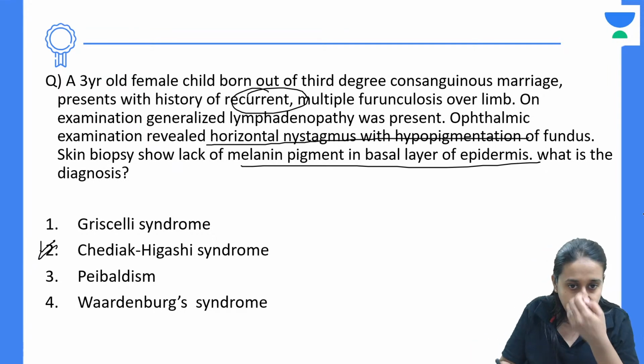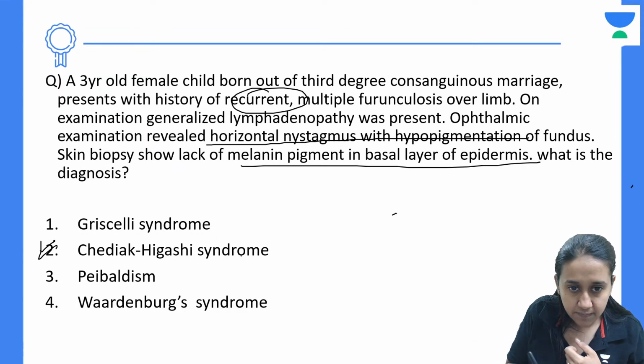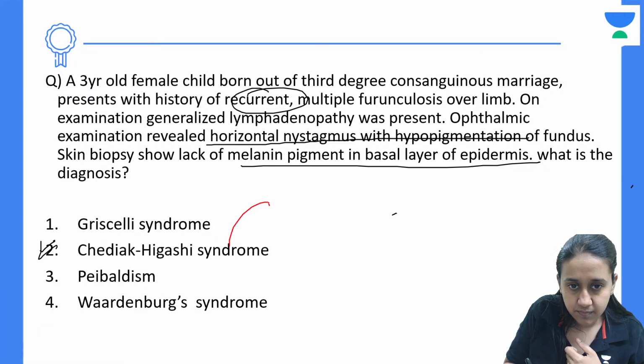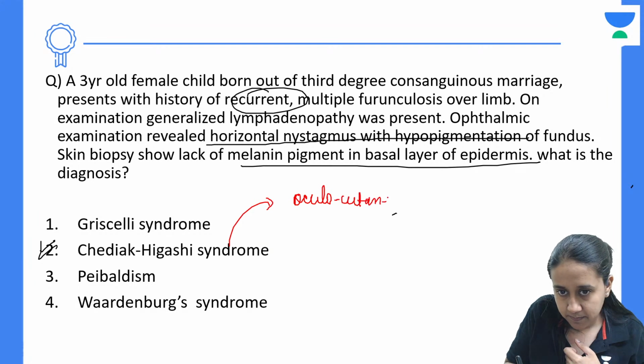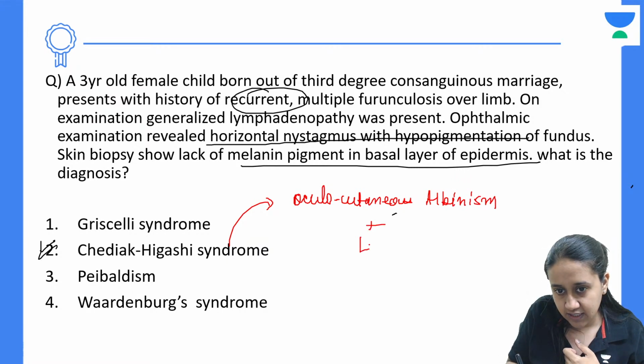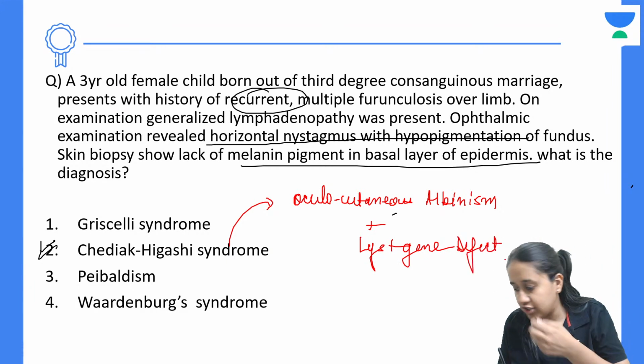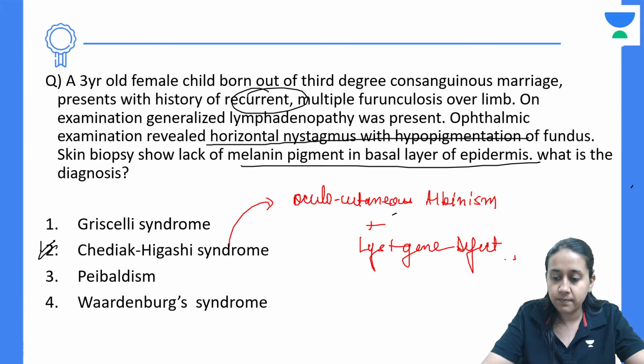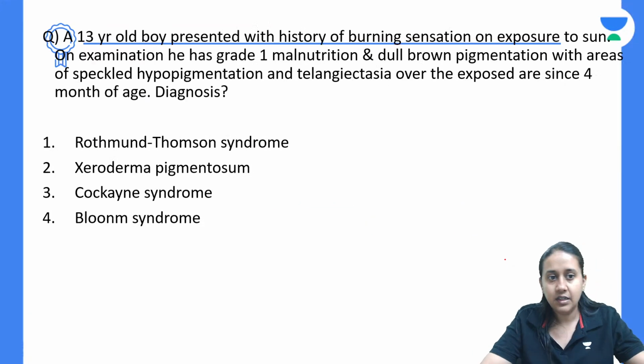Very nice. Chediak-Higashi syndrome is a variant of oculocutaneous albinism. And you have an associated LYST gene defect which is responsible for recurrent infection in them. So the correct answer of this question is option number 2. Clear? Next question.